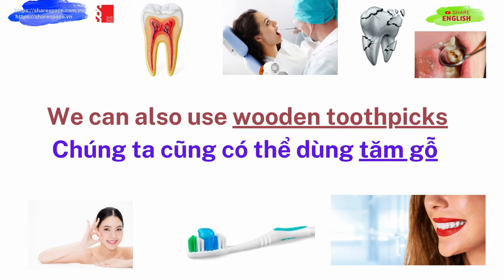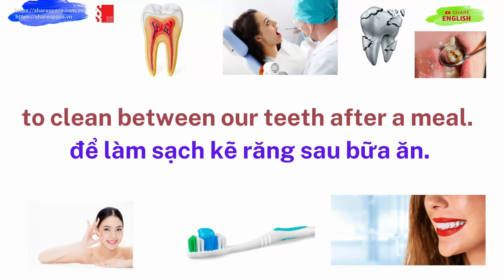We can also use wooden toothpicks to clean between our teeth after a meal.